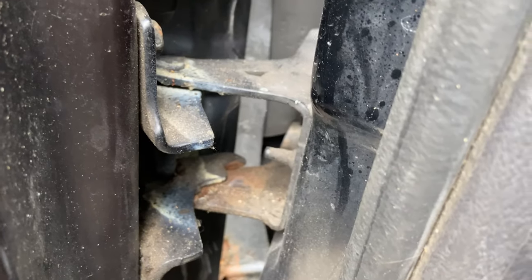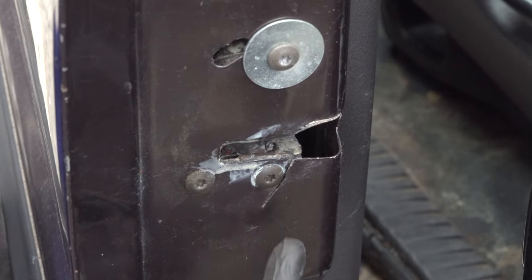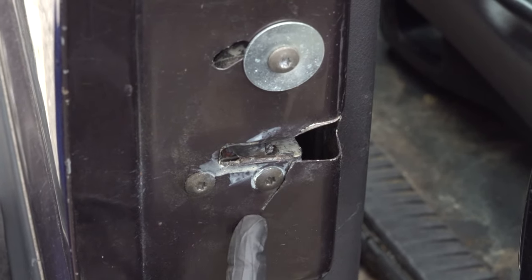If you find that you're having door hinge issues, it's important to make sure that you fix it ASAP so you don't cause other and more expensive damage to your vehicle.